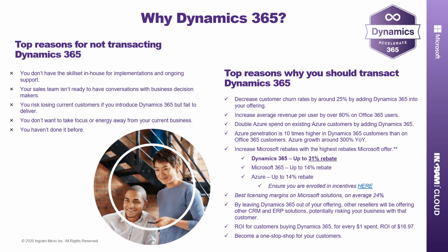We've seen partners that have added Dynamics 365 into their offering and have actually grown their revenue on Azure around 300% year on year. And just for reference, Microsoft 365 has grown 80 to 100% year on year. So massive growth in those two revenue streams, as well as the growth in Dynamics as a new revenue stream.